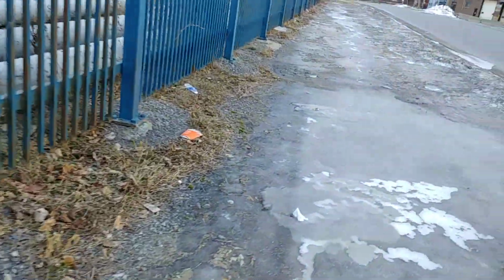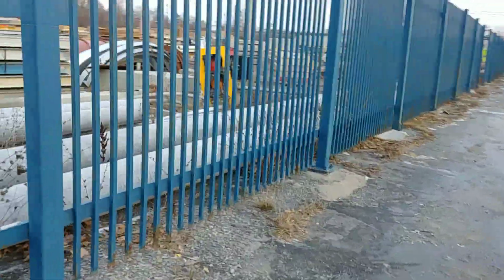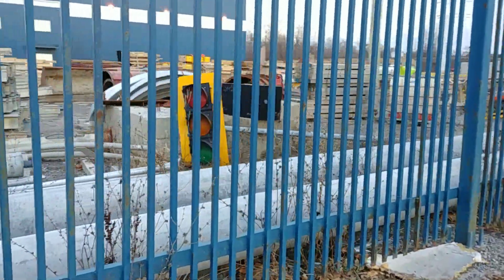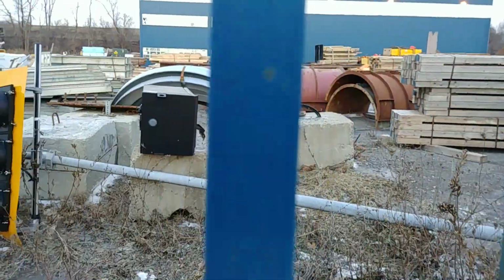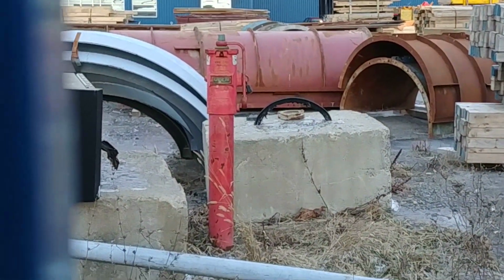And the reason I say that, as you're going to see here in a moment, there's a traffic light right there. Or it could be municipal supplies. Who knows? Look at that old style water valve right there. That red object. Interesting.